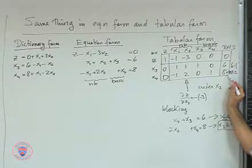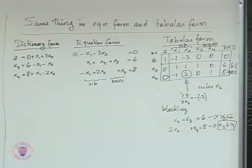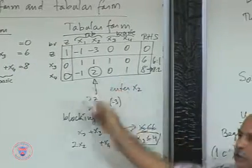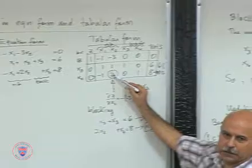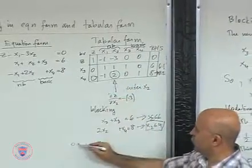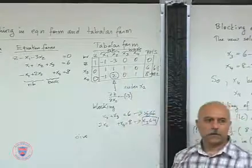That's why you indicate that by this little arrow. At least I typically use these little arrows. Some people may be using something else. And then you pivot on that circled element to transform this description of the problem into a new form corresponding to the new set of basic variables. So when you pivot, how do you pivot? What you want to do is create a 1 here as a coefficient, and 0 and 0 in the remaining equations. And you can do that by elementary row operations. First, that is called the pivot element. The row occupied by the pivot element is called the pivot row. And the column occupied by the pivot element is called the pivot column.